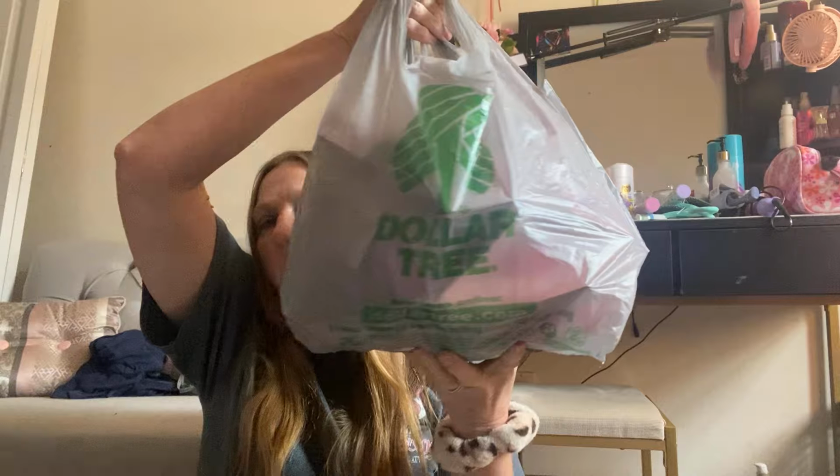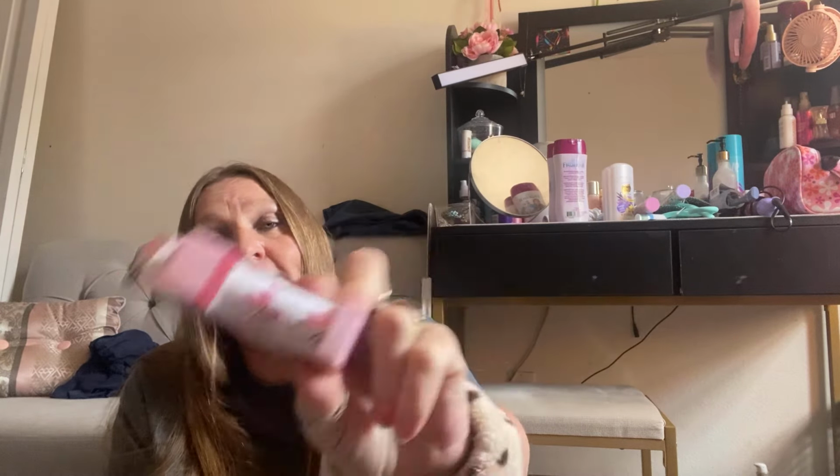And this is the bag of beauty items. But I'm not going to show everything because I want to have stuff for my next haul. But I am going to show you some stuff. Look, I had to buy more lipstick because I went today and they didn't have any. So I have two extra when I run out.